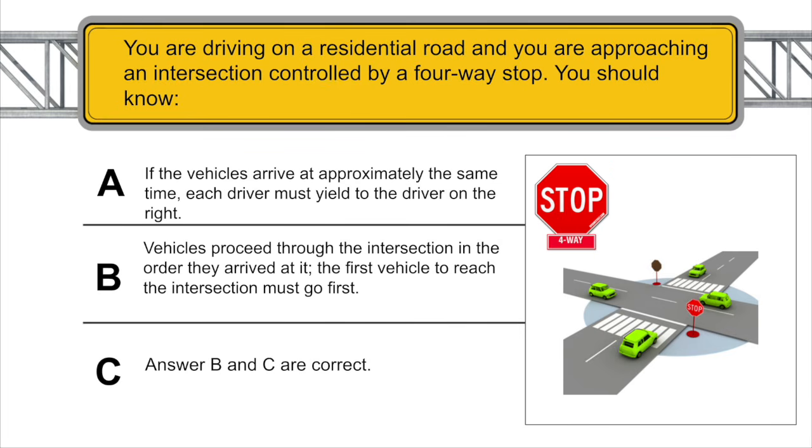You are driving on a residential road and you're approaching an intersection controlled by a four-way stop. You should know if the vehicles arrive at approximately the same time, each driver must yield to the driver on the right. Vehicles proceed to the intersection in the order they arrived. The first vehicle to reach the intersection must go first.